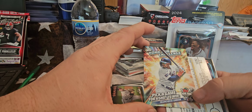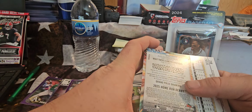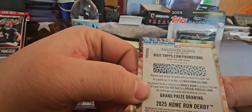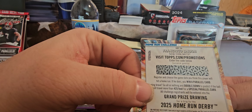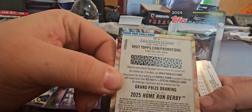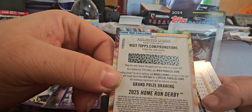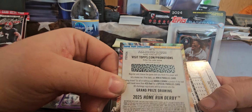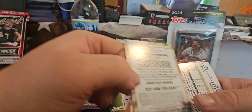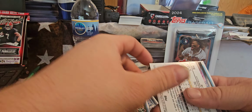Here is, pick a game for a shot to win, for instance, Home Run Challenge. Oh, it's a promotion of some sort. Register and choose a game date you think the player will hit a home run. If he does, win a parallel card. Feeling brave, go double down to predict if the ball held. Okay, so I guess there's a promotion on there. So that's kind of interesting. Okay, we'll set that one off to this side.